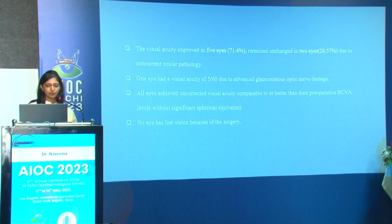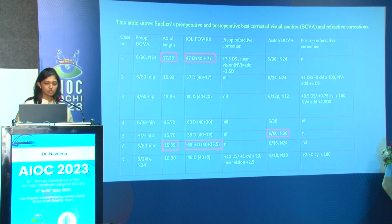No major postoperative complications like significant interlenticular opacification, PCO, or secondary pigmentary glaucoma occurred during the mean follow-up period of 2 years. This is a table showing the preoperative and postoperative data. You can see that the minimum IOL power we placed was 47 diopter and the maximum IOL power placed was 63.5 diopter. We did not reduce the power for sulcus implantation as we aimed to leave the patient slightly myopic after surgery. Even then, in the postoperative refractive correction, you can see that we landed up in a mild hyperopic spherical equivalent after surgery in 3 patients. Visual acuity improved in 5 eyes, remained unchanged in 2 eyes, and the visual acuity was poor in 1 eye, which was 5/60 because of glaucomatous optic nerve damage.